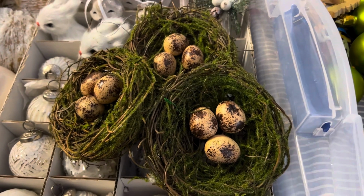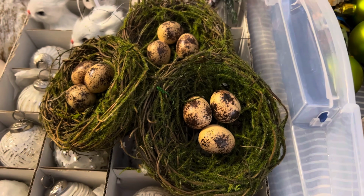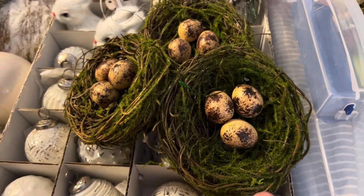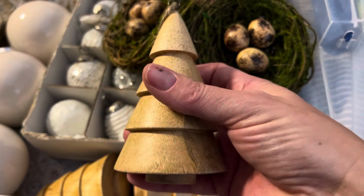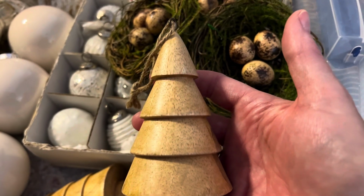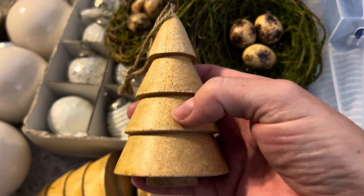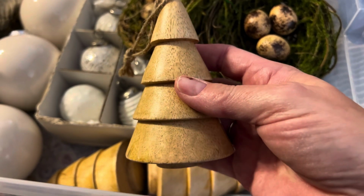So you may see that. Now I do put a red bird. Now I won't put a red bird in this tree because I'm not having any red on this tree, I don't believe. But then I got these for our bedroom last year, and I thought that's very Scandinavian looking to me. And I'd love to get some just plain wooden beads to hang on this tree. I think it would be absolutely gorgeous.